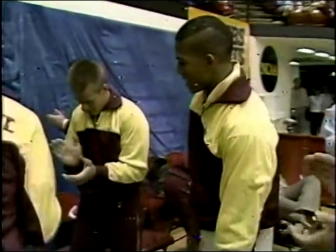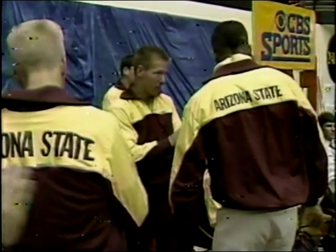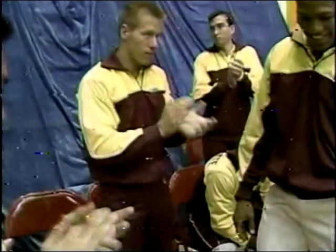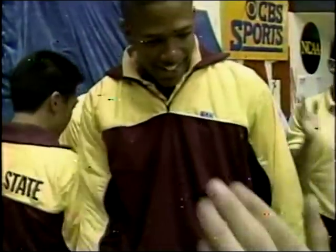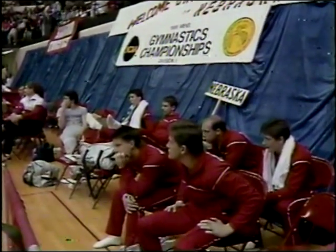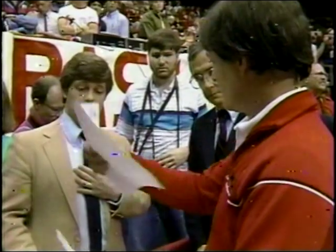Arizona State keeping their spirits high. Meanwhile, Nebraska showing guarded optimism. And to further complicate the situation, Nebraska is over the allowed 3 inquiry limit. A 4th, if disallowed, would cost Nebraska a 3/10 deduction. Right now, it looks like there's some activity over at the scorer's table.